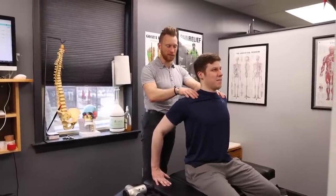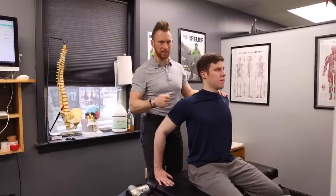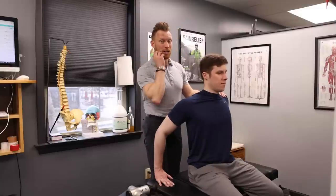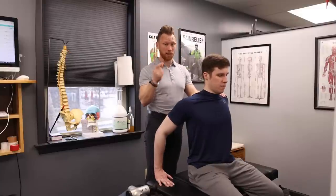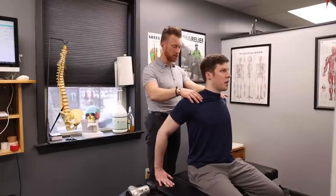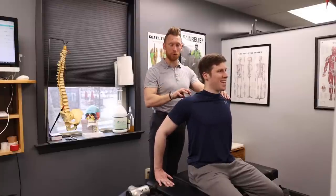So this will feel a little different after we adjust them. It's not going to be perfect because one adjustment doesn't fix anything. Repetitive adjustments also fix a little bit of stuff. Got to reprogram the brain. How does the left side feel? Much looser, less crampy. Way more crampy over here.